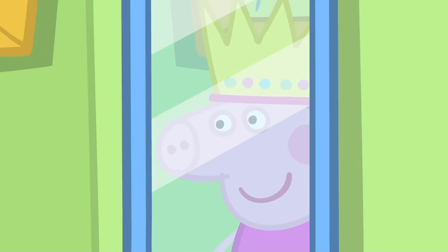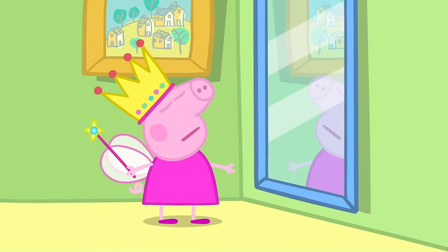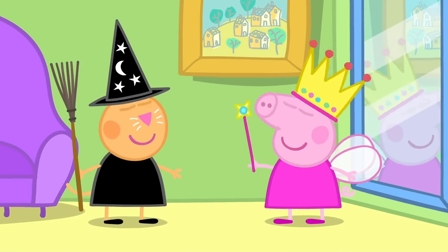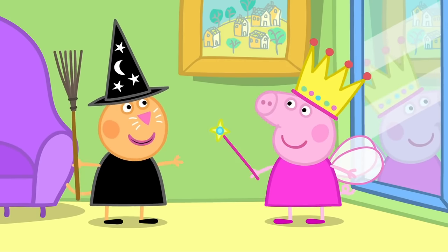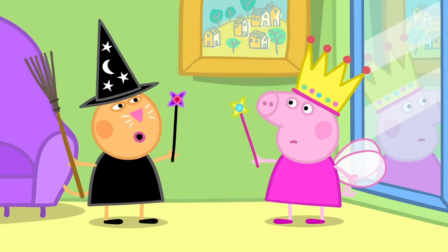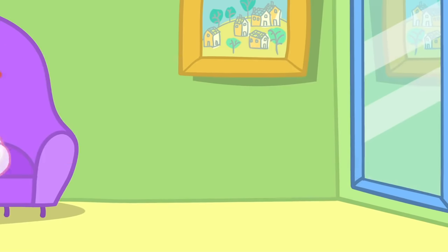Peppa is admiring herself in the mirror. Mirror, mirror on the wall, who's the fairest of them all? You are, Peppa. Meow. Hello, Peppa. Hello. I'm a little fairy princess. I'm a witch. Meow. And I've got a magic wand. I've got a magic wand too. I can turn you into a frog. And I'll turn you into a frog.